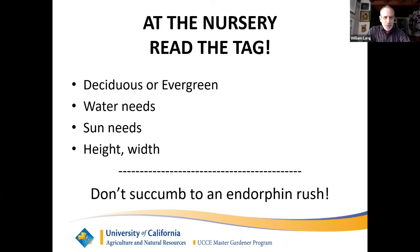Okay, so here you are at the nursery looking at all these trees, some of which are ugly and others of which may just absolutely capture your heart. The first thing you can do is read the tag and see whether this is a deciduous tree or evergreen. Critically review on the label the water needs of the plant, the sun needs of the plant, and the size, the height and width. And do not succumb to an endorphin rush.